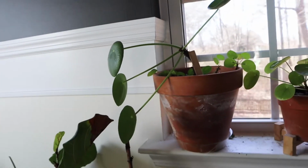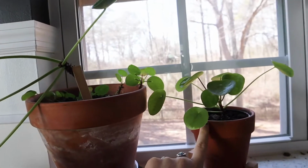I haven't thrown out this guy because hopefully this spring I can put him back outside in a little greenhouse, and hopefully they'll grow. But I'm thankful I have at least one. So there's that. Okay, so here's the mama Pilea. I mean, here's a pup.